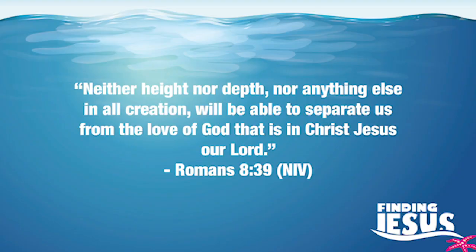It's from Romans chapter 8, verse 39. It says, neither height nor depth nor anything else in all creation will be able to separate us from the love of God that is in Christ Jesus our Lord. It's a beautiful memory verse, and it's well worth remembering every week, not just on a Sunday, that nothing's going to take us away from God and His love. We've got Hannah Clark is going to share with us her version of the memory verse. So, Hannah, take it away.